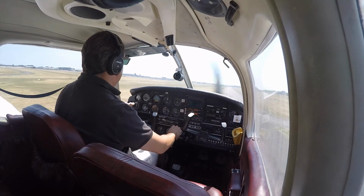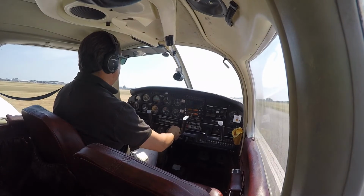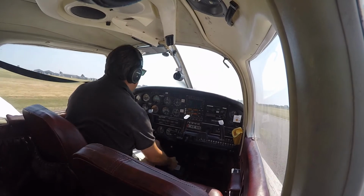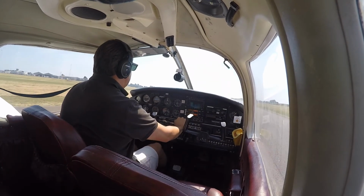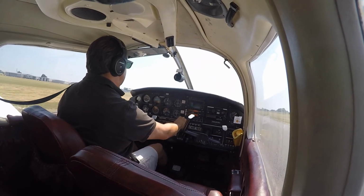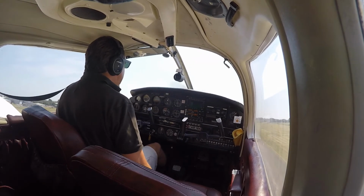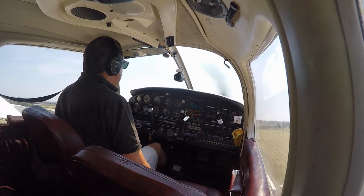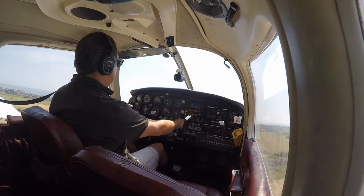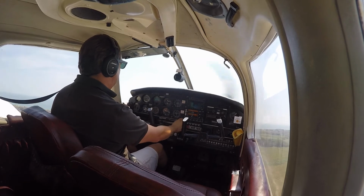Shoreham Zulu Tango, left base. Golf Zulu Tango, report final number one. One on for a touch and go, one to depart. Report final number one, Zulu Tango. Foxtrot Zulu Kilo, the one ahead of you is remaining in the circuit. Left turnout, runway 20, clear for takeoff, 190 degrees, 9 knots. Runway 20, clear for takeoff, Zulu Kilo.